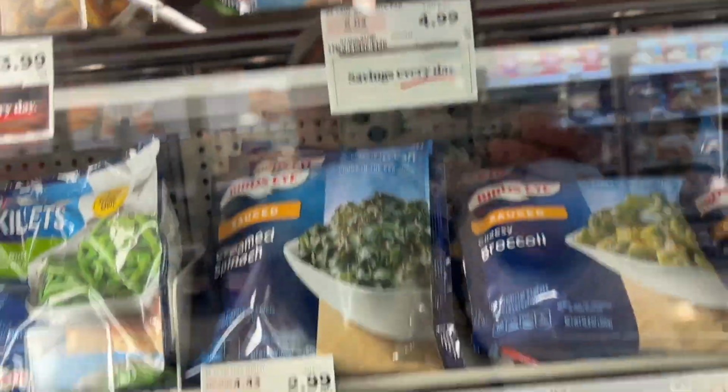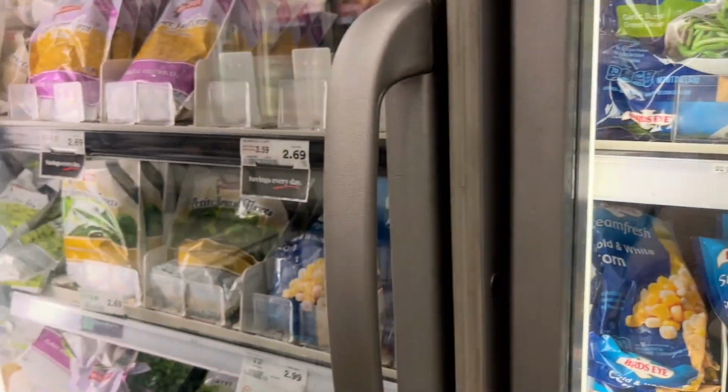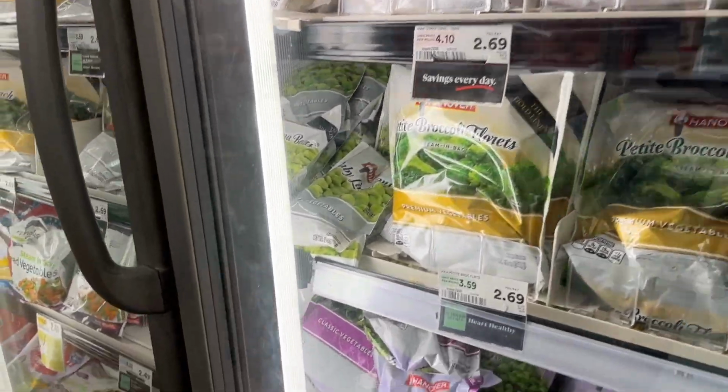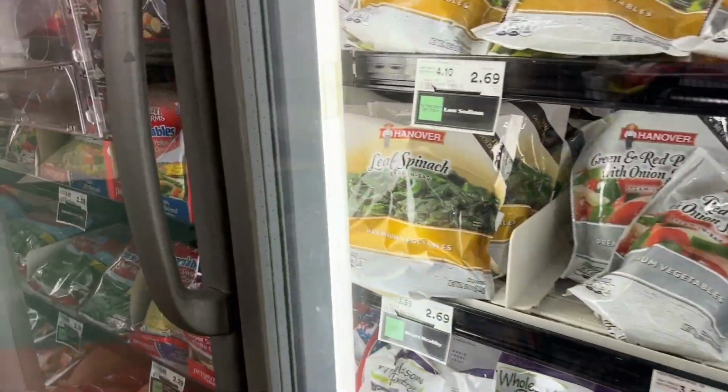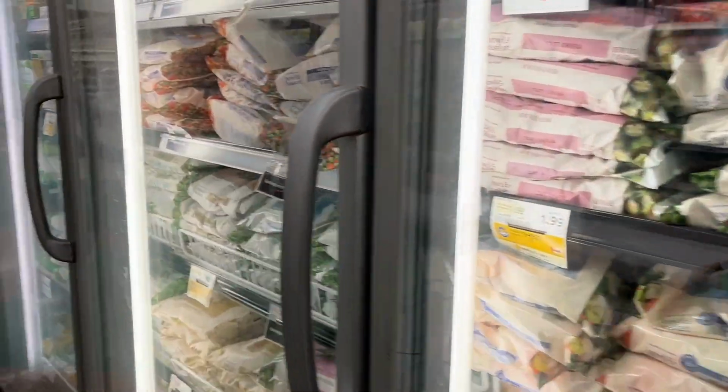Cauliflower wings. I know, I was intrigued by that. Has anybody ever had the cauliflower wings? Sounds really interesting. But I thought I would just share some of the good vegetable options. There's no shame in eating frozen veggies. No food shame in here. Sometimes you get what you get.